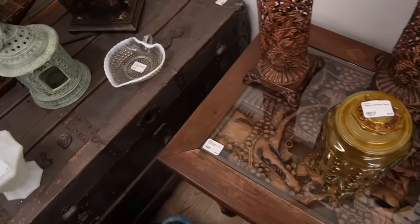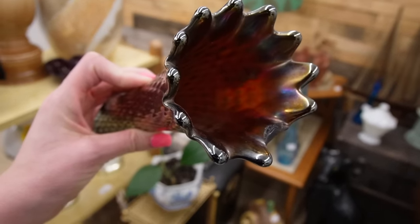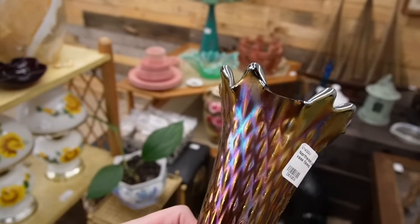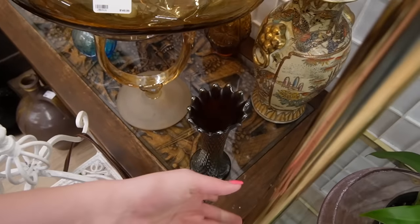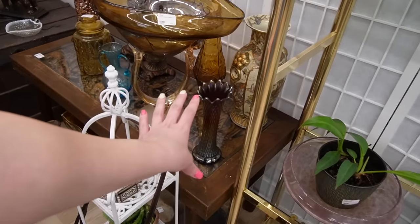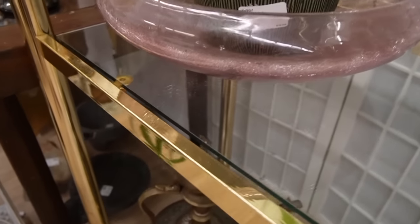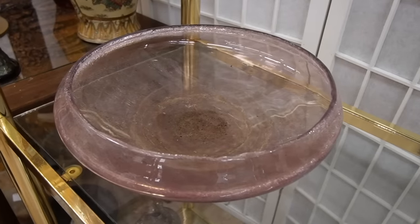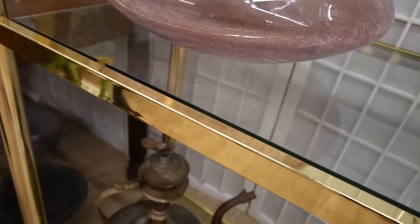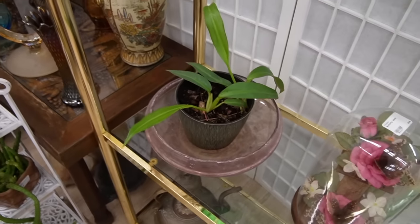It's a pretty blue. Well, I walked right by this, but I did just notice it has a piece missing out of it. That's a bummer. I love it. I walked by, I was like, whoa, look at that iridescence. But I don't know if I could pick it up. That's really pretty too. Nice pretty pink color. Kinda like that. All right, I gotta go find Mom.